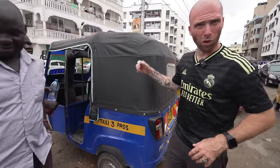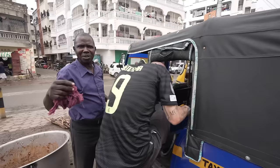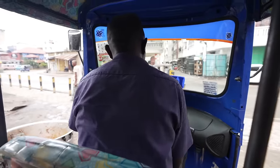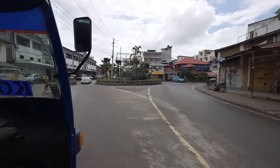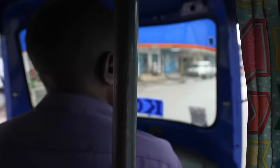Let's get in the tuk-tuk and let's go explore more Mombasa. Okay, let's go. Oh, come on, Tassos. Join me for an adventure. Let's go. Excited. There's no better way to get around Mombasa: get in a tuk-tuk, explore. I want to buy one of these one day, right? I know a bunch of friends of mine who bought these in Sri Lanka and just drove around Sri Lanka. Yeah, in Sri Lanka it's a thing, you know?